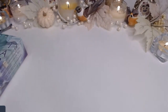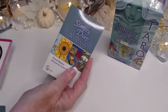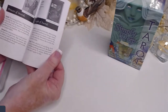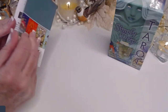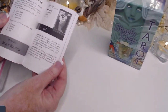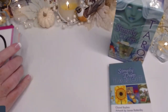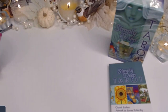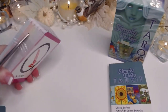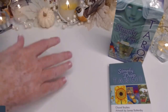So let's take a look at this. The Simply Deep Tarot does come with a little book. Okay, let's take a look at the guidebook. Has a couple of key words, black and white, goes through each of the suits and all of the major and minor cards. So little guidebook, does have a sleeve. So we'll just take off that sleeve. I do have my scissors. Let me just grab that thing off. Okay, so we'll do that.